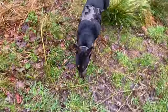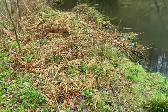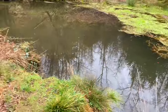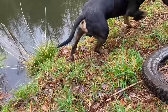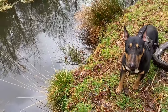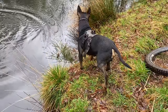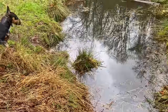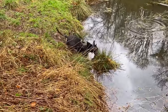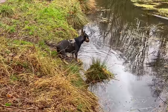Another thing, if your dogs like swimming, let them go in some nice cold water to stop them making muscles. Good luck getting Colin in. Go on then, I'll try. Not that keen on the water. What's this? Go get it. Go on then. Go on. Made him have a drink, that'll do.